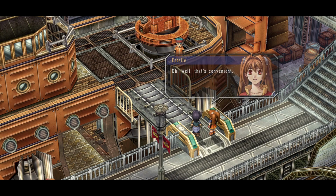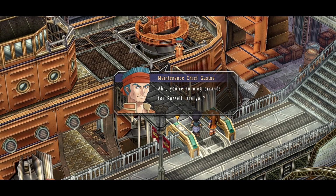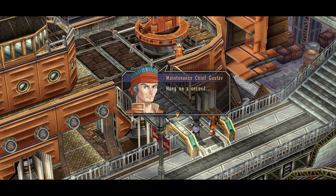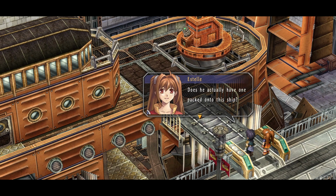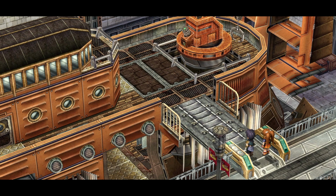Oh, well that's convenient. Estelle explained that Professor Russell had asked them to find and borrow a combustion engine. Ah, you're running errands for Russell, are you? But a combustion engine, huh? Well, you've got good timing, I'll give you that. Huh? Hang on a second. Does he actually have one packed into the ship? Looks like it.